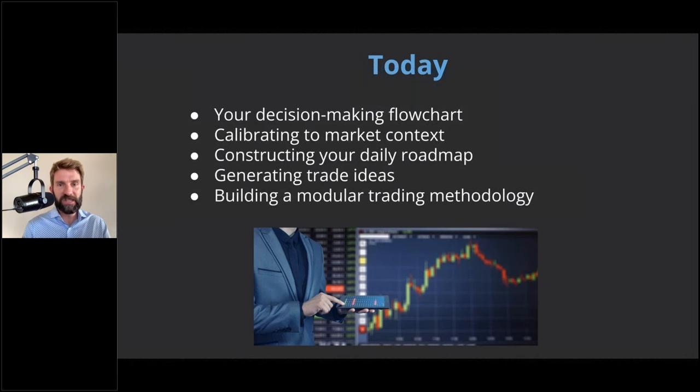Rather than bundling everything together and going, my trading, we separate it out into different structures: this module and that module and this module, preparation and trade idea generation and execution. So that you can make tweaks and adjustments with one module without it upsetting everything else. We'll go into more on that in a moment. I think that's a really powerful way of thinking about your trading.